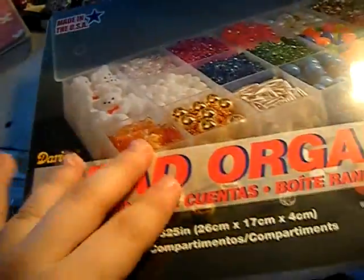And I got this organizer. I'm getting a lot more colors of cell phone straps, I'm gonna put them in here. I'm getting a lot of different findings, so I'm gonna put them in here.